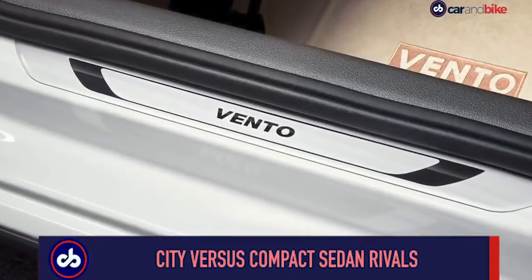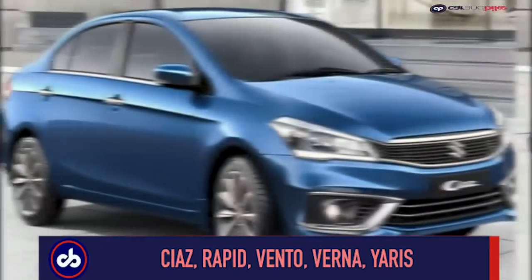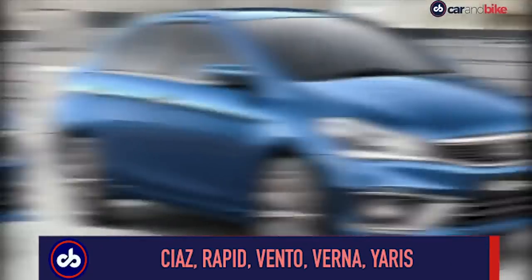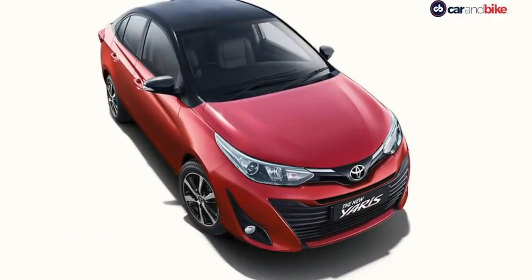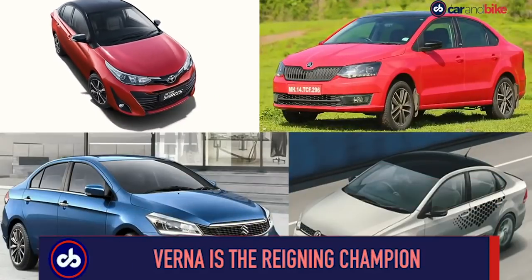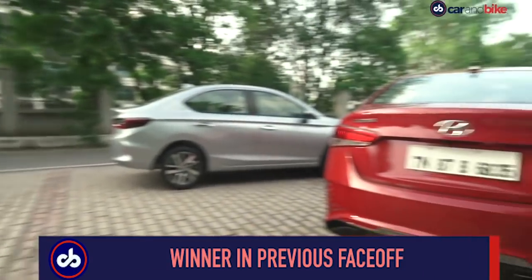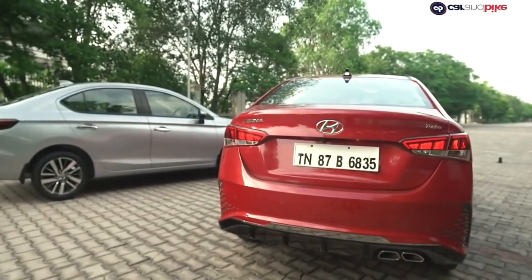Yes, the battle could include the newly added 1-litre TSI VW Vento and Skoda Rapid, the long-in-the-tooth Maruti Suzuki Ciaz, the Toyota Yaris, but those cars have already lost to the Verna, as I said. And wait, do you see a pattern here? They're all also petrol only. The Verna and City are the only remaining compact sedans with a diesel option.